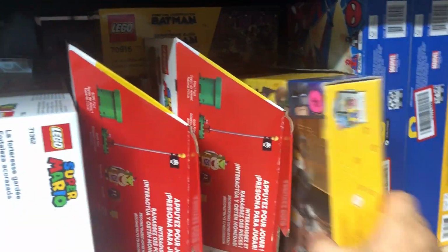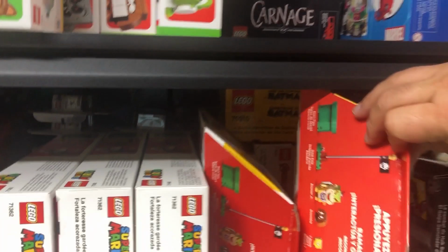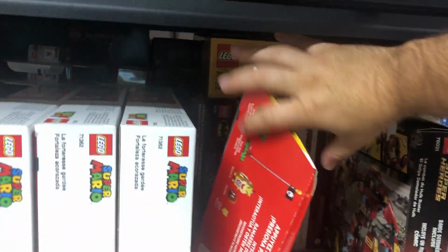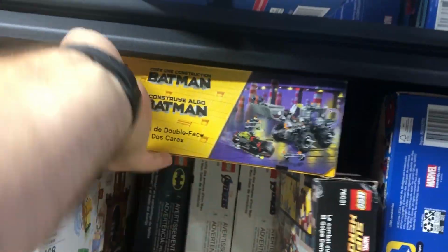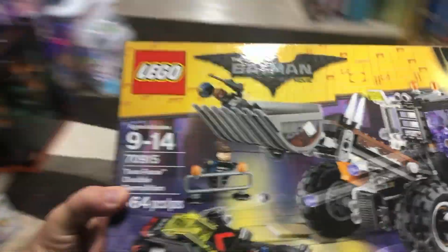Coming over, we've got an Egg Mech. That'll be a good set. Let's see. We've got Mario. We'll get him out of the way. And what do we got back here? Well, this would be a good one, maybe. So here, we've got the Double Face set. Two-Face Double Demolition is what it's called. That'll be a good one.